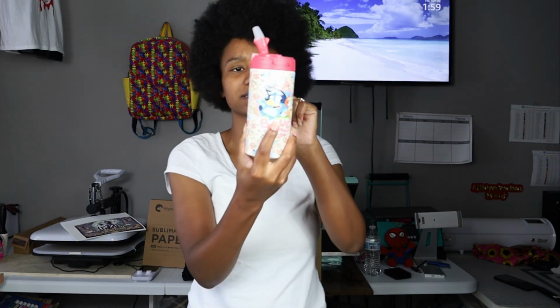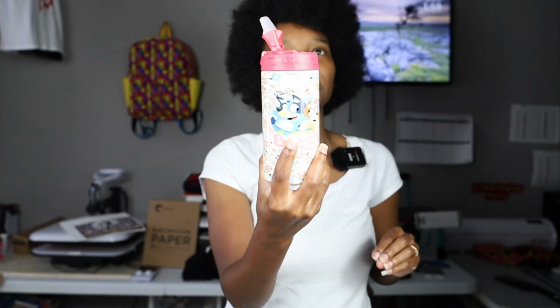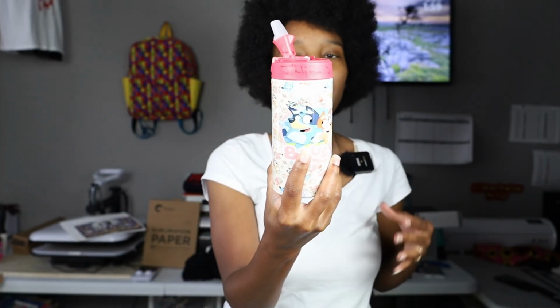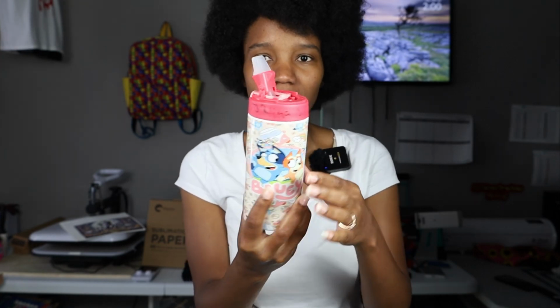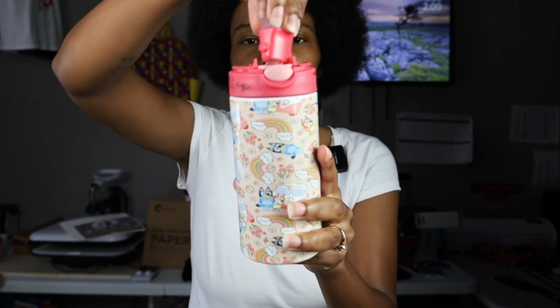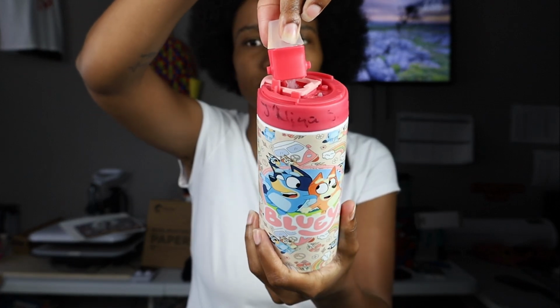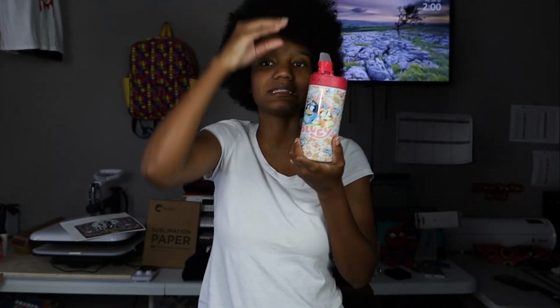this kid's 12-ounce tumbler before. I loved it. My daughter actually took it to school, and from there I learned that I don't love it. She dropped it one time and it completely broke. Y'all see this? No top no more. The top is gone. It completely broke and she was devastated.